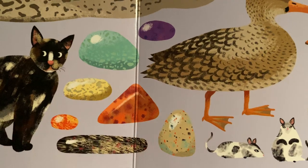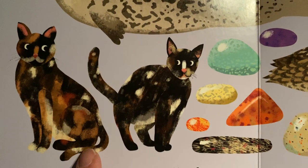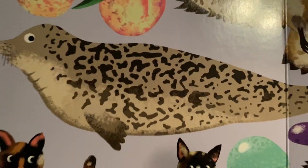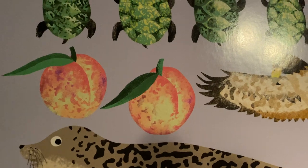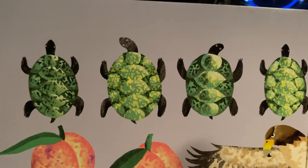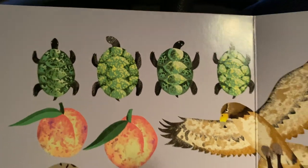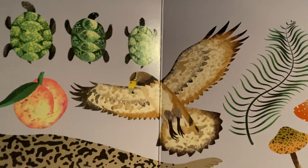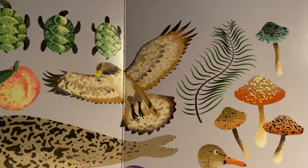Are those speckled stones? See, there's the kitties. And the seal. And what is that? Those are speckled stones. And then up here, what do you see there? Four speckled turtles. What do turtles like to do? Do they like to swim? They do.